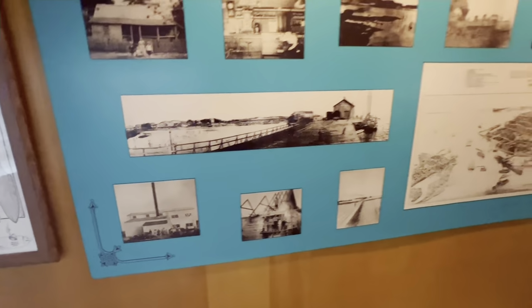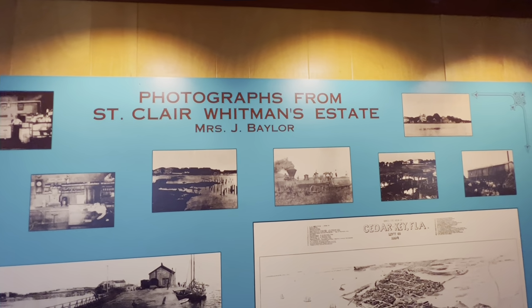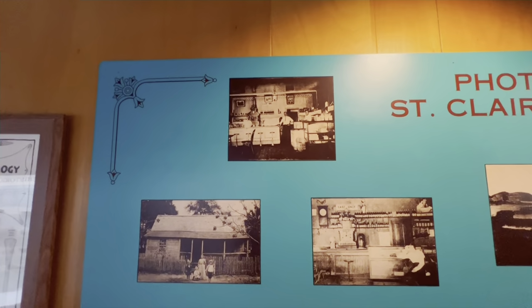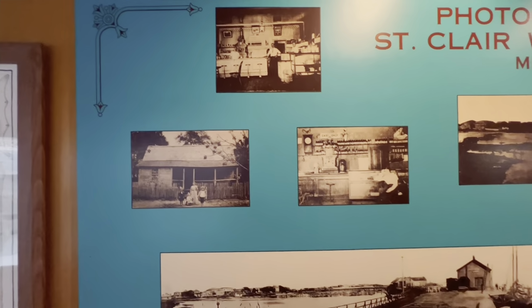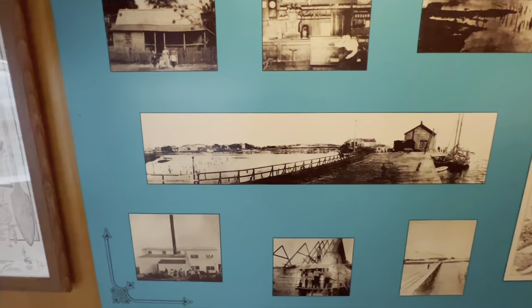There you go. Check this out. Photograph from the Whitman collection. Let's go one by one here. People just brought out swords, and the swords usually would carry the infection. So it wasn't actually usually getting shot at.